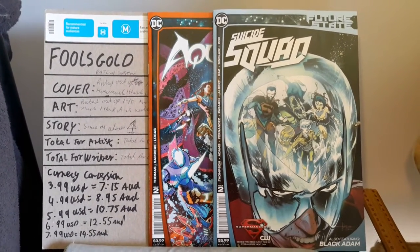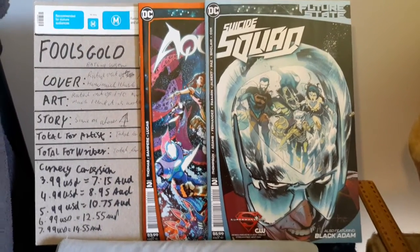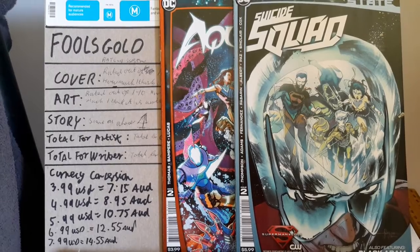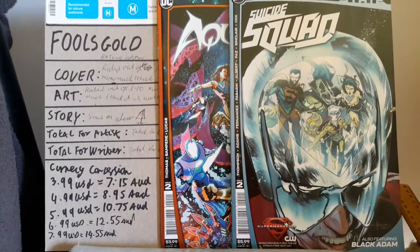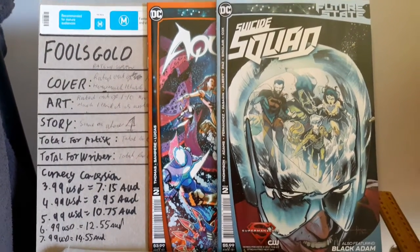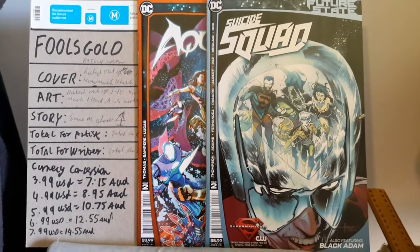And this time I'll be covering Aquaman Issue 2 and Suicide Squad Issue 2, which also has an additional story in it. As you can see to the left hand side, this is how I rate things in the system in Fool's Gold, and to the left hand side you can also see the currency conversion to which I paid for both of these comics. For the first one, $3.99 being $7.15. Of course I'll point out how much I think the cover art and story are worth for each of these stories. So let's get to it.